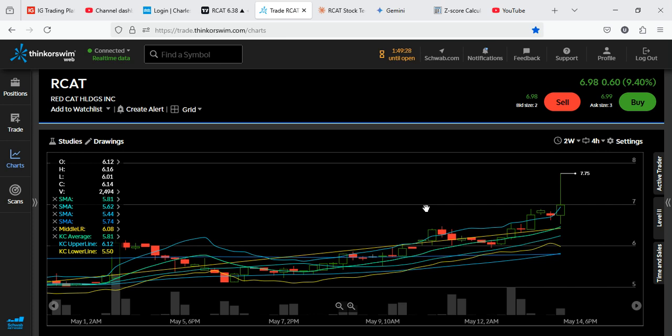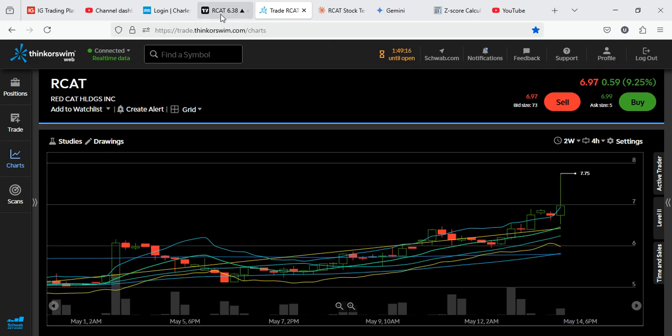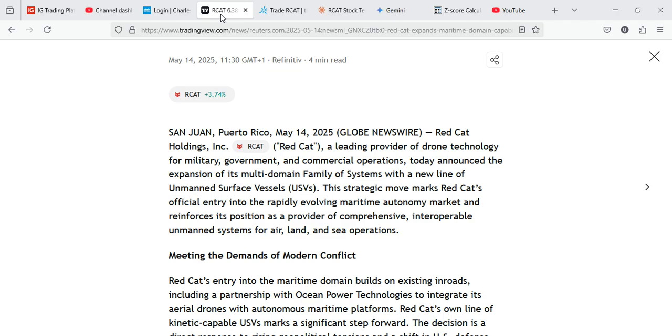RCAT on the move in the pre-market session of today, the 14th of May 2025, has given up some of the gains it ran up. At some point, the gain was around 16%. We can see this intraday high of 7.75%. Here, the company, obviously, is a leading provider of drone technology for military, government, and commercial operations.